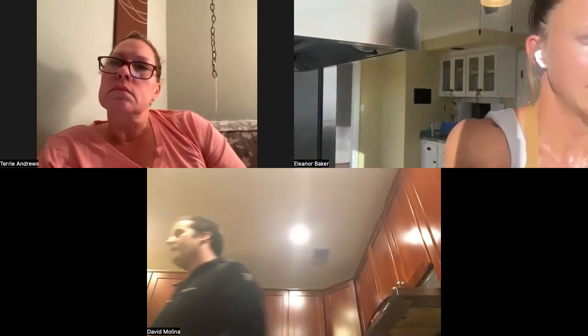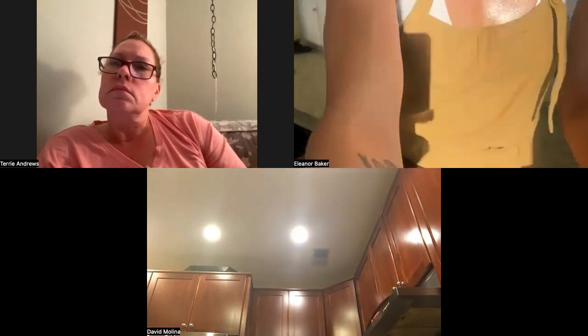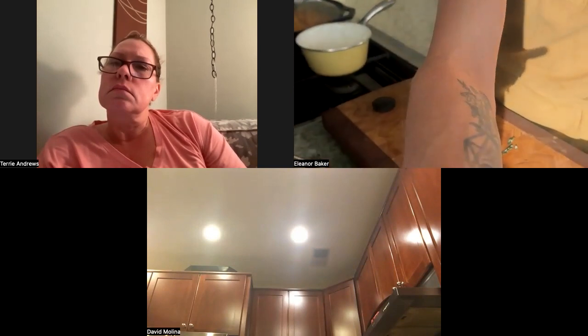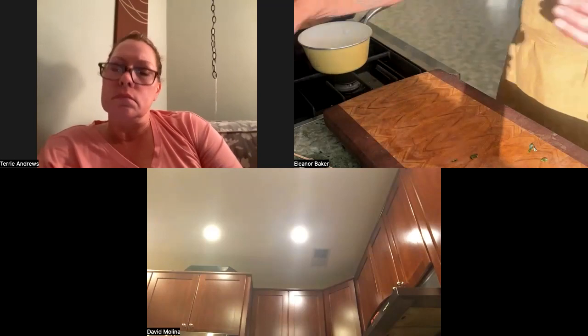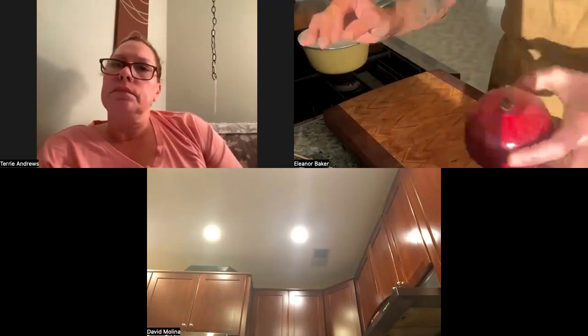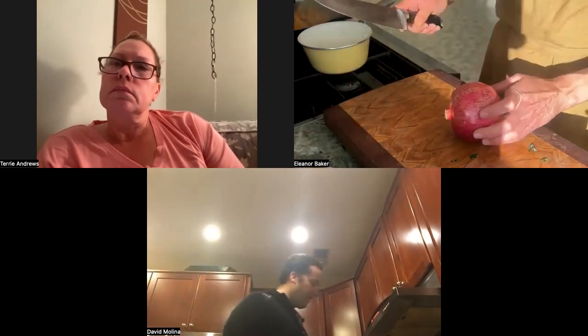So this oatmeal is very simple. I think the most daunting thing for people is the pomegranate and getting that prepared. So we're going to go through that together. Pomegranates are actually really easy to work with if you know how to cut them. So it took me a little bit to learn this, but it's very simple.